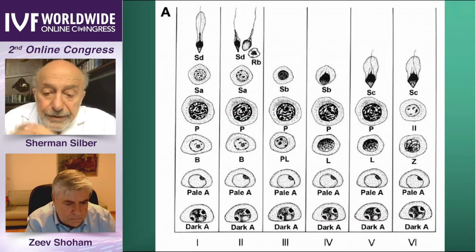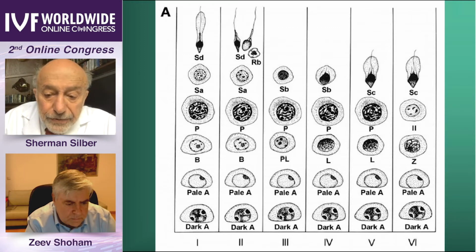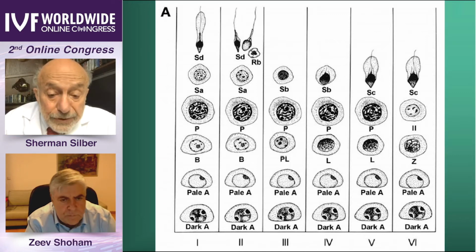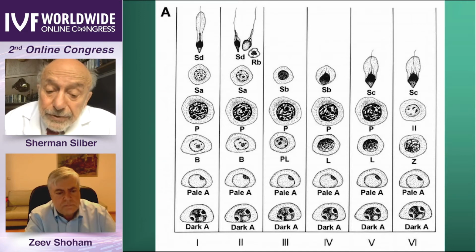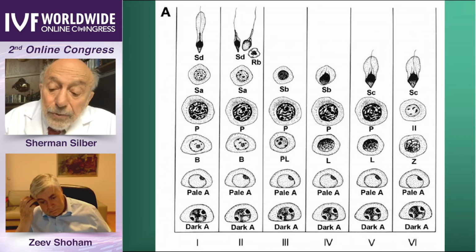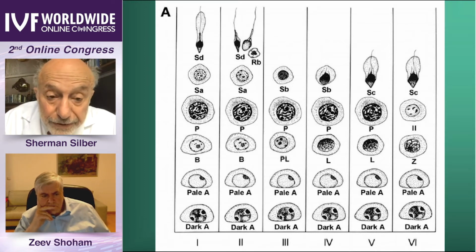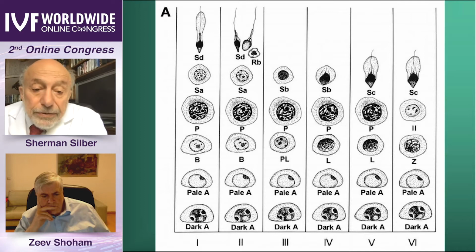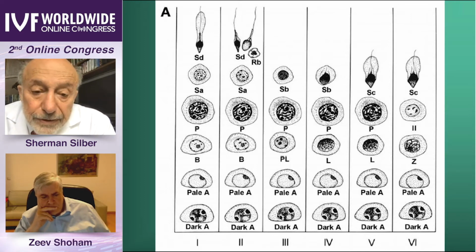So here's just a diagrammatic organization. And on the bottom are the dark type A spermatogonia, which contain spermatogenic stem cells. We don't have good markers for spermatogenic stem cells, but we know they're contained within this basal layer of dark A spermatogonia. And then they go to pale A spermatogonia, and the pale A spermatogonia very quickly go to B spermatogonia, or that is the B spermatogonia very quickly enter meiosis.